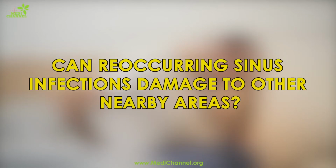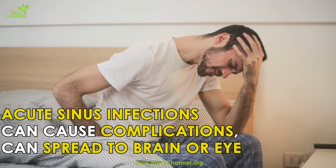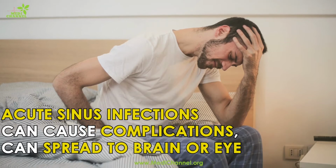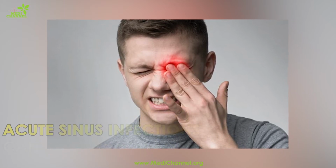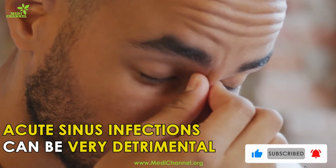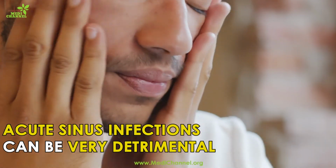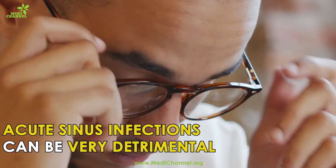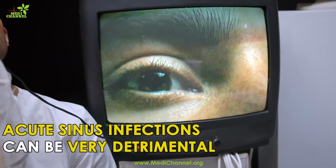Can recurring sinus infections cause damage to other nearby areas, the eardrums, the throat, the brain? So that's a great question. Acute sinus infections can cause complications. They can spread to the brain, they can spread to the eye, so they can be pretty detrimental. It's not necessarily the recurrence of them, but if you have one very bad, severe one. Typically we recommend if you've had an infection for over 10 days, or if at 5 days you have worsening in your symptoms, you really should get checked out by a physician.